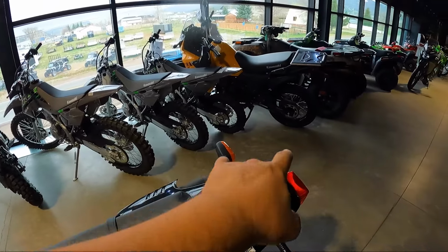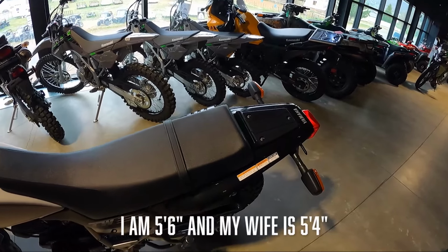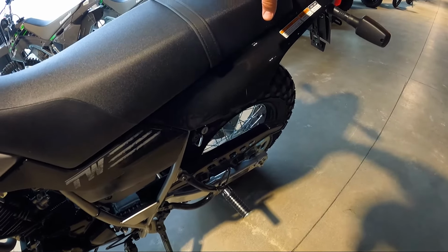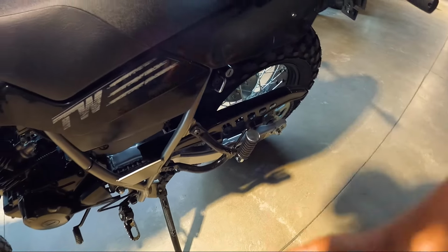We do have the Cycle Rack's rear rack on there, so it gives her something nice to hold on to. But the passenger foot pegs are down a lot lower than on a lot of the other machines. So for the passenger ergonomics, it's actually quite a bit more comfortable for the passenger on there.